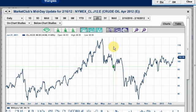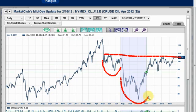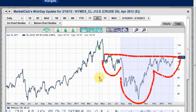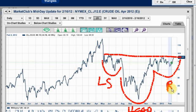This is how we're looking at this market, and you can simply draw a trend line right across the top here. This is the left shoulder, this is the head right here, and this is the right shoulder. This is the neckline. If we see this market go over the 104, 105 level like here, then you can count.